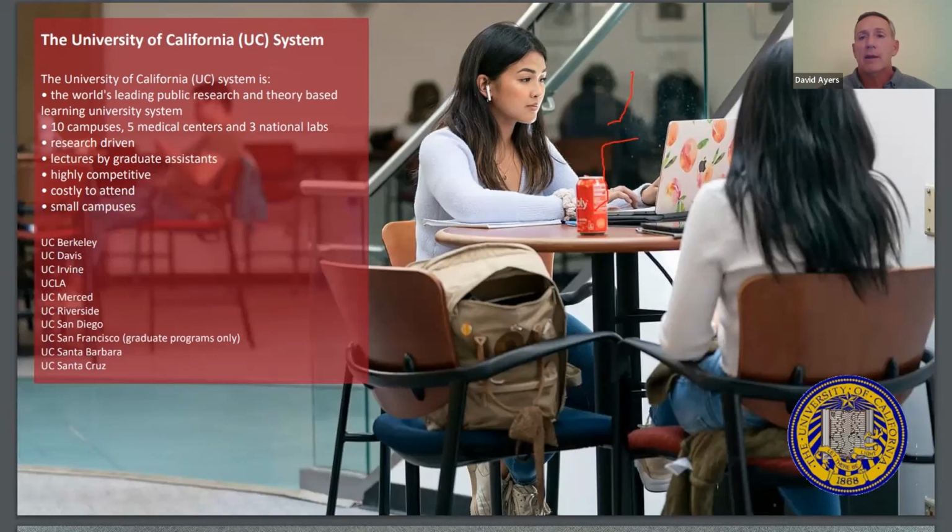They're highly competitive. So if you're looking for a very rigorous education that's research driven, and that is competitive to get into, so you're an academically strong student in high school, or you're an academically strong student in the college or university that you're attending now, and you want to really push yourself in areas of research and things like that, then I would really steer you toward the UC system.